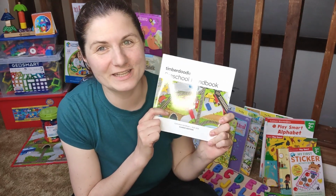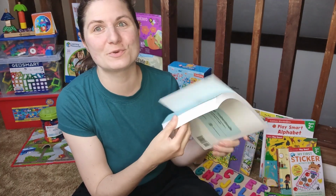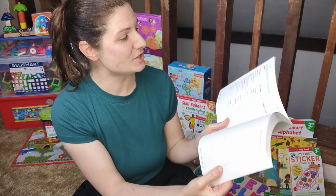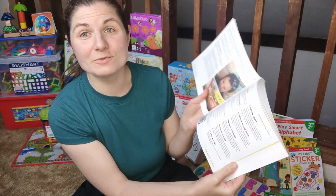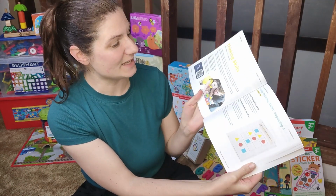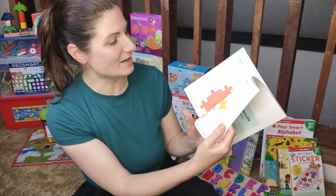First off, every Timberdoodle kit comes with a fantastic handbook. This goes through everything you need from schedules to checklists, their yearly reading challenge. It goes through all the different things that come in the kit and explains what they are, how to use them, all kinds of things.